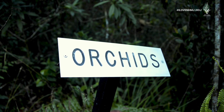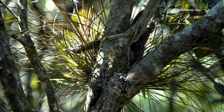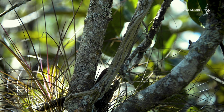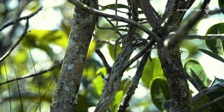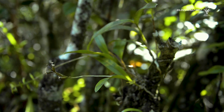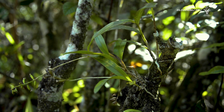The protected area has ground orchids and epiphytic orchids. Epiphytes are not parasites and do not harm host plants like a parasite would do. Rather, epiphytes only live on other plants for physical support and to gain access to more sunlight. They absorb moisture and nutrients from the environment through specialized cells in their aerial roots.